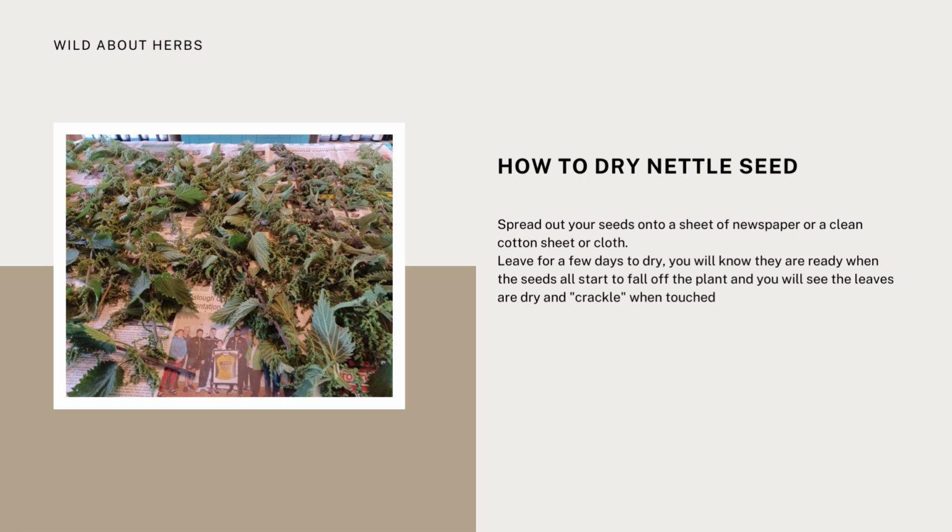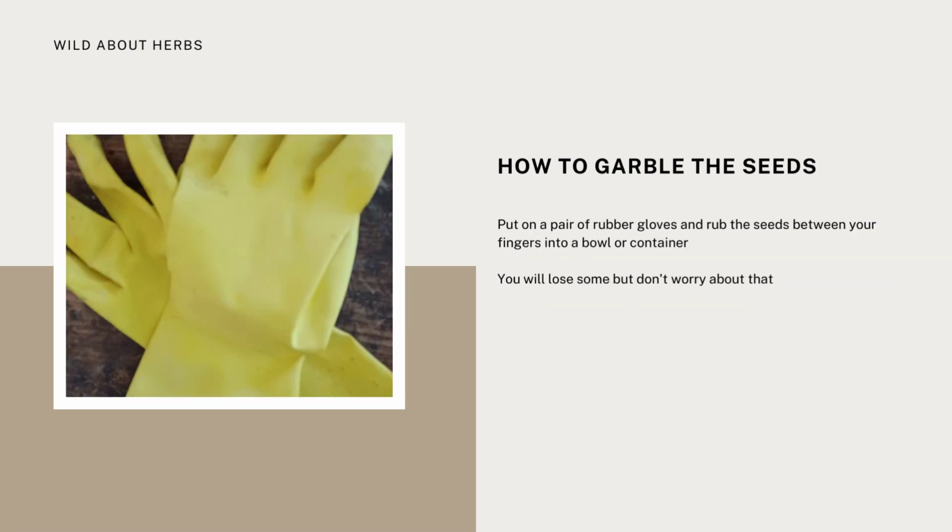You'll know they're ready when the seeds start to fall off the plant, but also you'll see the leaves will be dry, and as you rub them, they'll be kind of crackly. Then you know your seeds are dry enough to be able to store them.